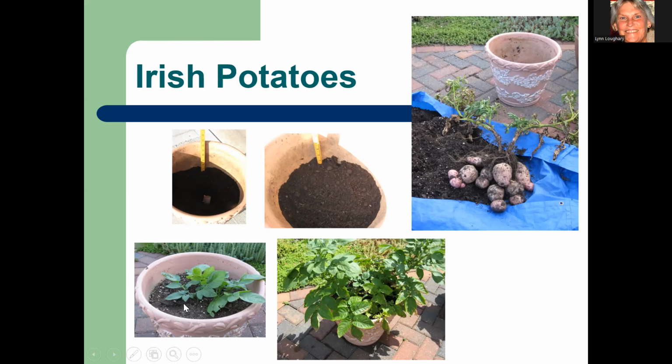Because if you know anything about potatoes, they are not a root. They're a tuber. They're a modified stem. Here are the roots on a potato. So the tubers form on the stem. They are a modified stem, and that's why you keep adding soil as foliage grows.